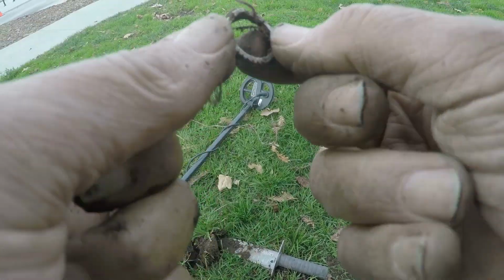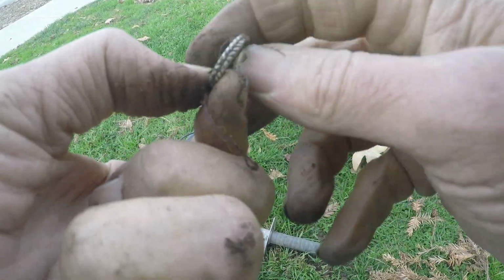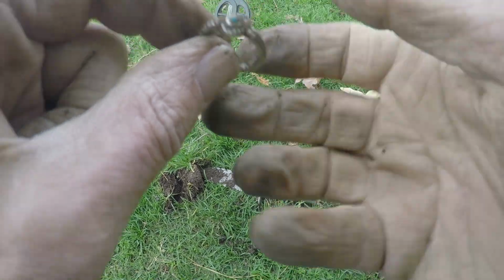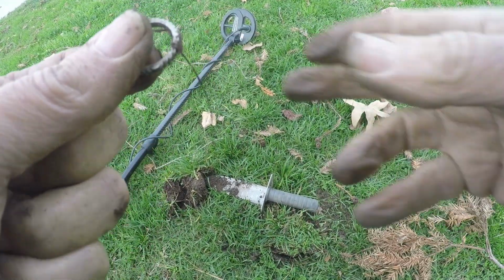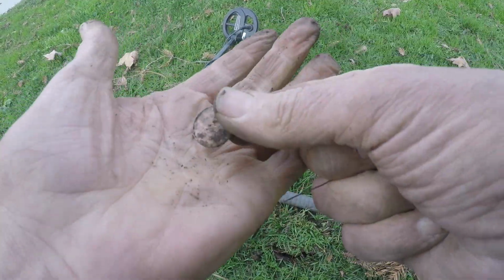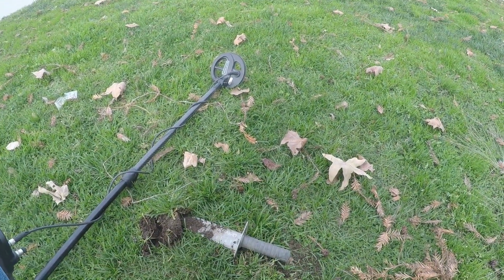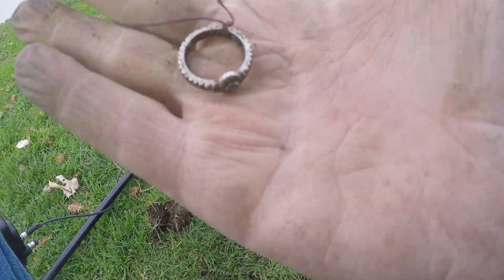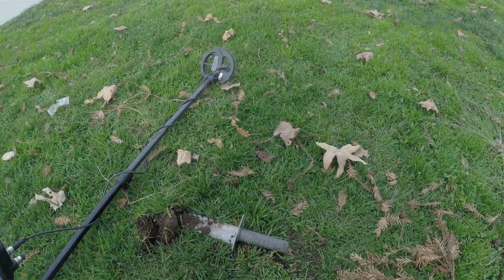Let's hunt. Got another ring-a-ding. Ring-a-ding-ding. Could be silver. Could be not. It's heavy. And somebody had it on a knot. It's on the string. Anyway, got a penny and ring 6 inches apart. So, ring number 4.